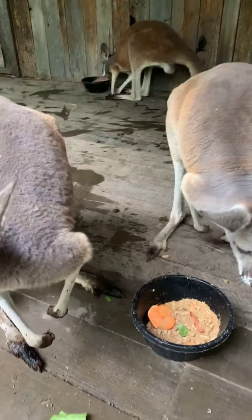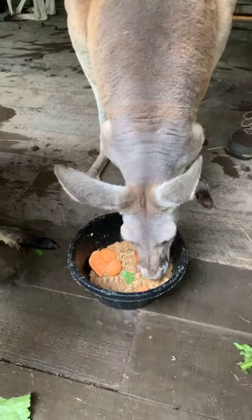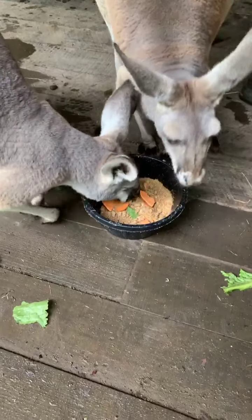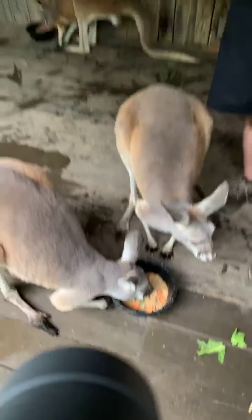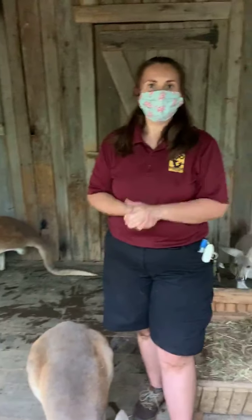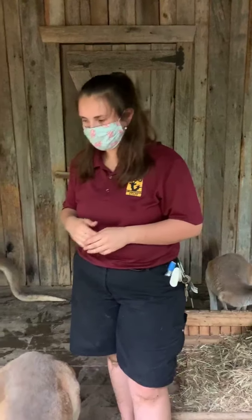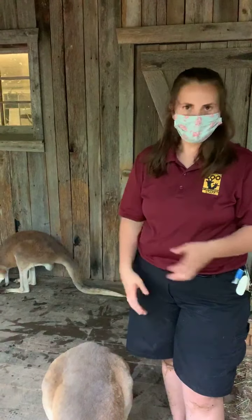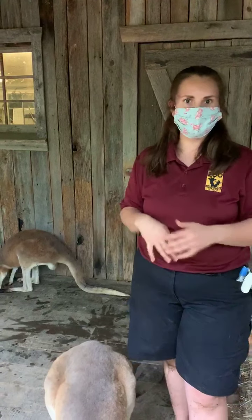A little disagreement over the good stuff here, the treats. Yep, and you'll see that quite a bit. There is a dominance hierarchy among the males and the females in any kangaroo mob. Reuben, of course, is our only male, so he doesn't have any competition necessarily. But with the females, really the only thing you'll see them try to fight over is where the food is and who wants the best food and the best sleeping spots.